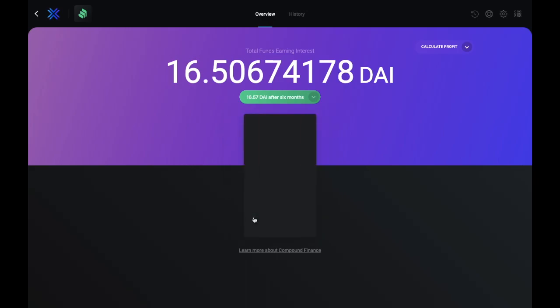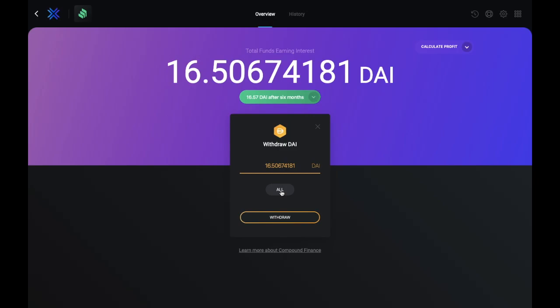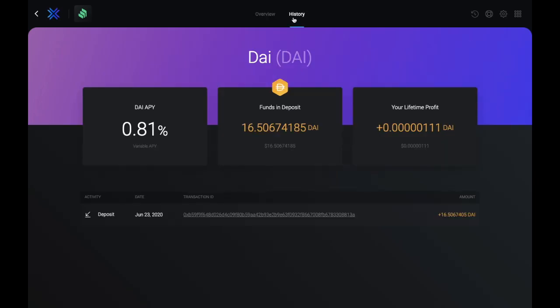So if I click onto withdraw, in here, as you can see, it's really simple to do. All you need to do is type in the amount or click onto all, and then withdraw your funds, and they'll then appear within your Exodus wallet. So let's just take a look at history. And in here, it gives us an overview. So it shows me my APY, it tells me my funds in deposit, and my lifetime profit too. Then it provides me with some transaction IDs. So it gives me my activity, so whether or not that's a deposit or withdrawal. It tells me the date, the transaction ID, and the amount in DAI too.